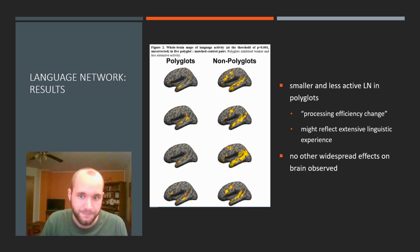And apart from that, the researchers did not observe any other widespread effects of polyglotism on the brain. They conducted more experiments and had a look at other widespread big networks in the brain. One of these was the multiple demand network that is really related to working memory. The other one was the default network, which is really what is active when you're not doing anything in particular, and especially when you're thinking about the past and planning for the future. So it would have been pretty interesting to see some differences in these networks, but equally not seeing any differences is also pretty interesting, because this basically means that apart from the language network, polyglots are pretty normal.